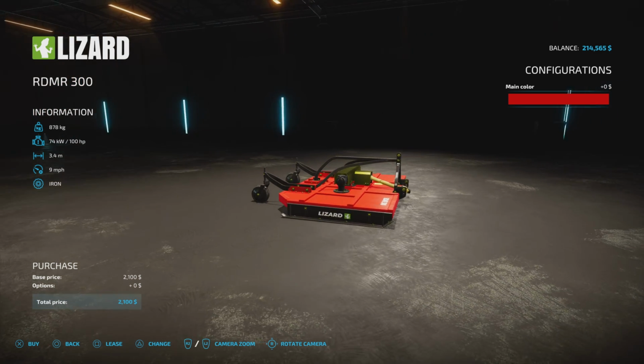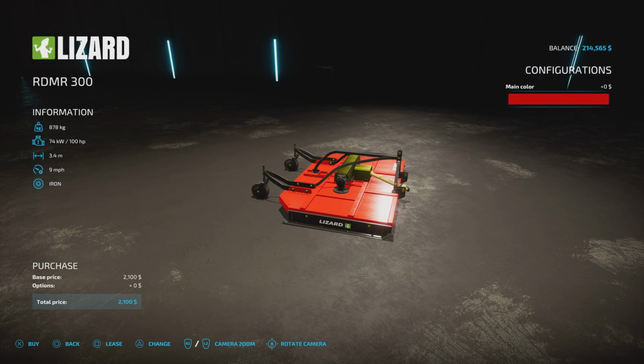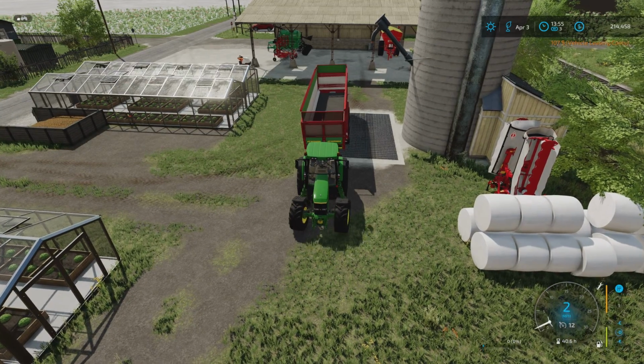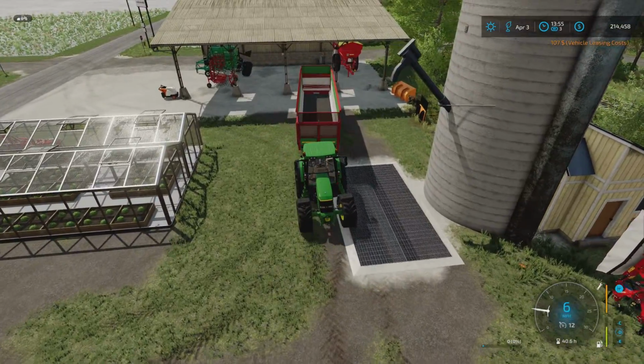Stick that on the front. It's got the wheels there, the jockey wheels, whether or not they'll work. I suppose I could lease it and test it, couldn't I? Should we do a test? 107 to lease it. That'd be a cheaper alternative for a front mower. It's a bit of a weird one, but we can whiz up to that field.